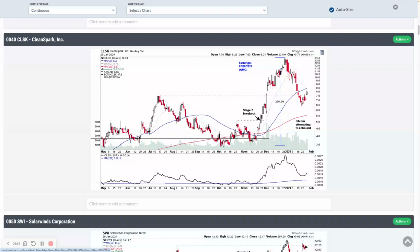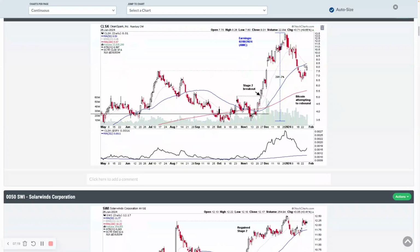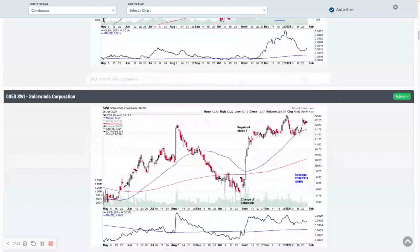So rebounding back up, lots of potential with this if it can start to get back above the 50-day moving average again, as they have huge moves leveraged to what's going on with Bitcoin itself. So if Bitcoin does start to strengthen, then we could see these stocks, the crypto miners, start to rebound once more. But obviously if Bitcoin fails, then these will suffer a lot. So definitely much more speculative and only for the swing traders really.